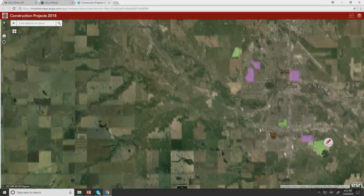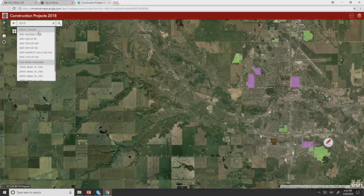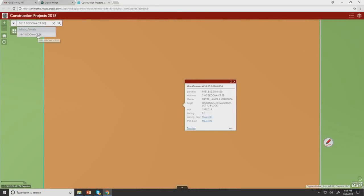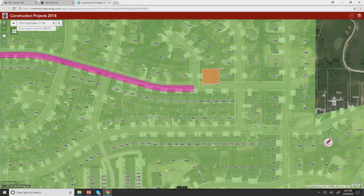Now, for instance, if you're a new citizen to town, you might look at this aerial and have absolutely no idea where things are at. That's okay. You can come over here and type in your address, just like you would on a Google map. It'll pan right to your house. Now everyone knows where I live. But it's that easy to do these sort of things. Our old GIS, it was real cumbersome to try to search and to find something. And with these new maps, it's going to be a lot easier.